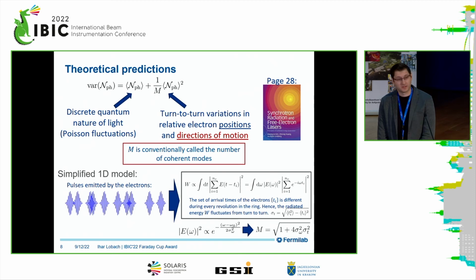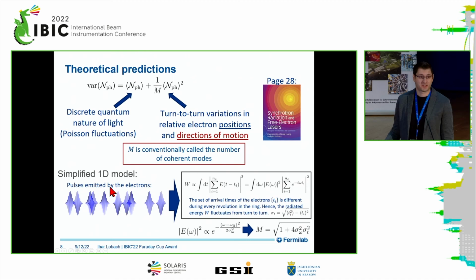To give a better idea about the origin of the second contribution, we can consider a simplified 1D model in which the pulses of electromagnetic field produced by the different electrons will look something like this. And the relative positions between those pulses will be random and different during different passes in the undulator because of synchrotron motion, quantum excitation, etc. And therefore, the overlaps between the different pulses will also change from pass to pass. And the total radiated energy that can be calculated by this integral will have slightly different values during different passes in the undulator.